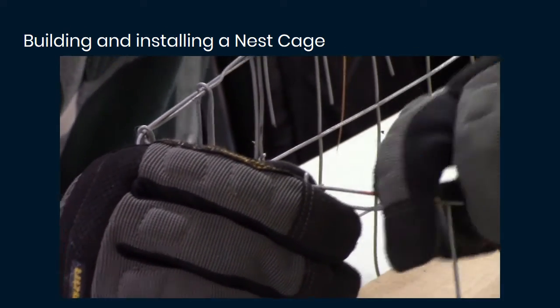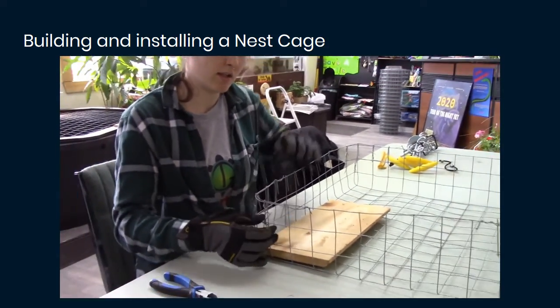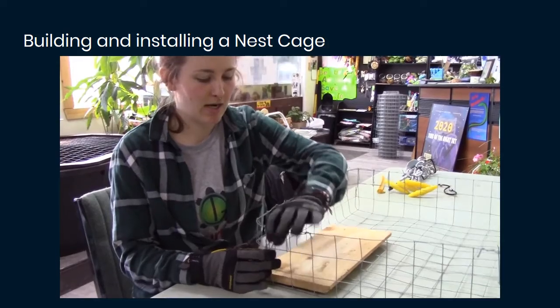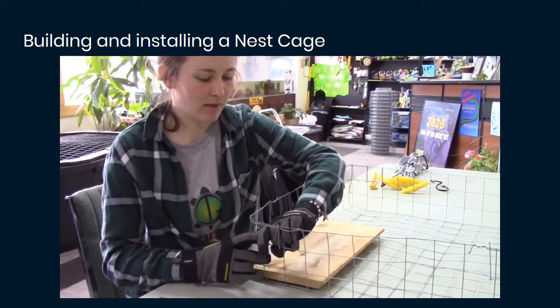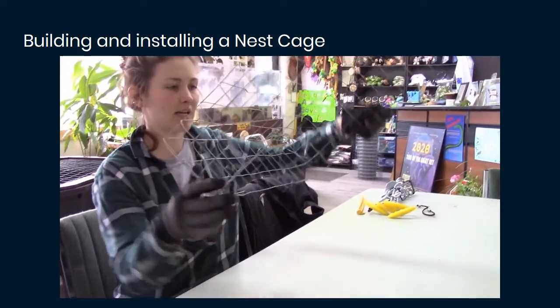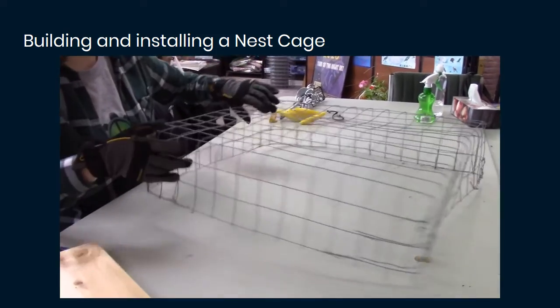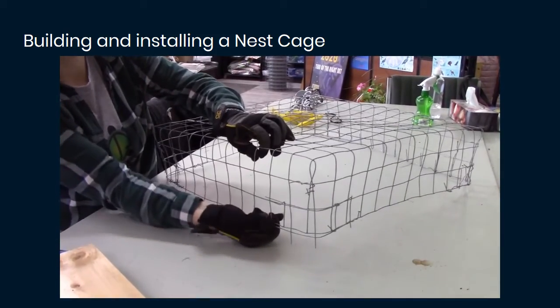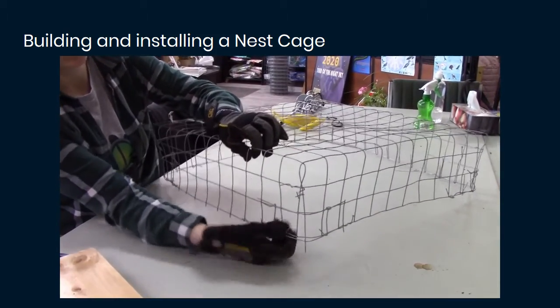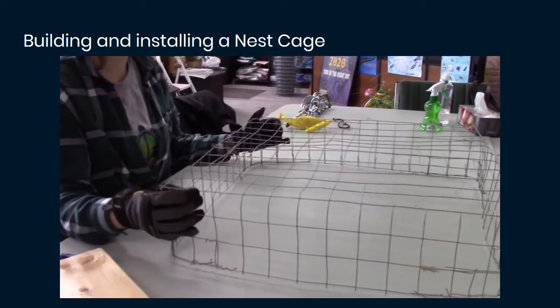I would recommend wearing gloves because that's definitely made it more comfy for me. And yeah, now we have our nest cage. So we're ready to install it. You can see it stands upright. And I'll just bend these a little bit so that it's even. We're ready to put it outside.